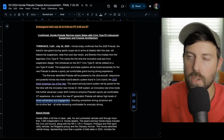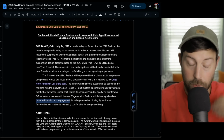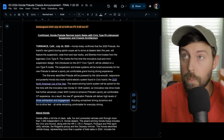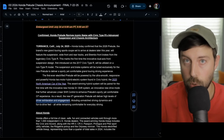I would say it's going to be much more engaging compared to a Civic Hybrid because of the S Plus mode. Driver exhilaration, well, yeah, I mean, it's going to be awesome in the turns with the suspension and the brakes. Okay, it's going to be great there. Do I wish it had more power than the 200 horsepower that we see in the Civic? Of course.